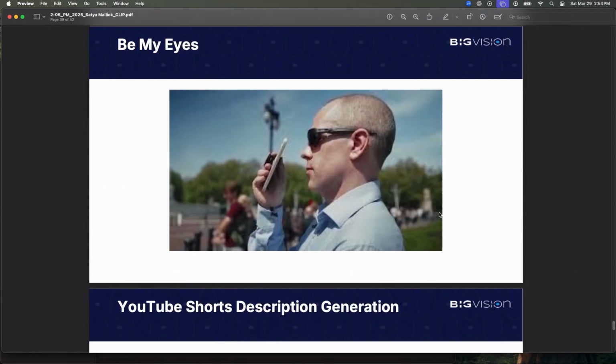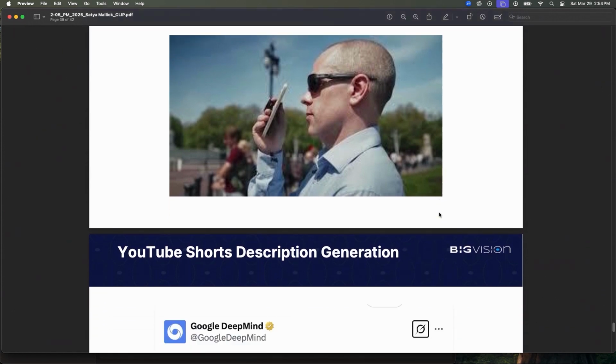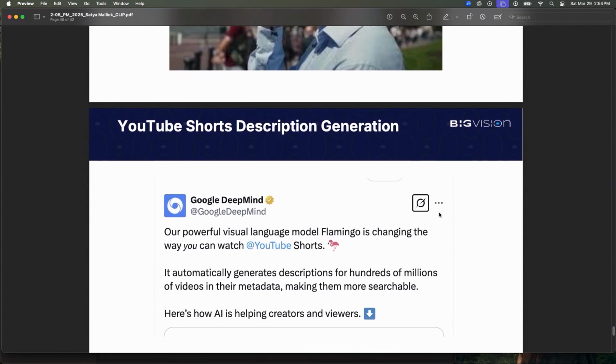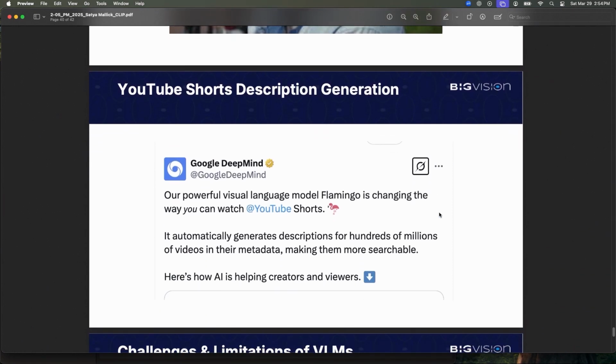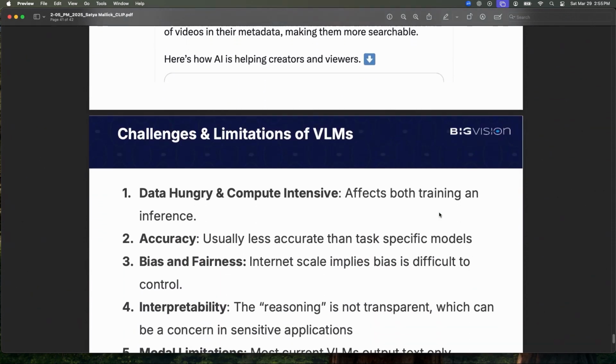All right, and ChatGPT also is used, the Omni model, which is basically a multimodal model, is used for various applications, as you know. And this Flamingo model that I mentioned is used by YouTube for finding the description of YouTube shorts. Yeah, that's pretty much it.